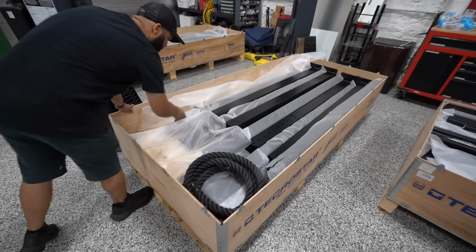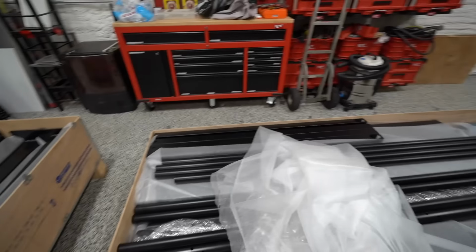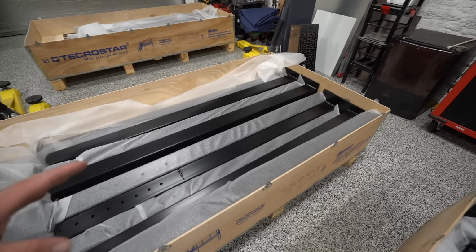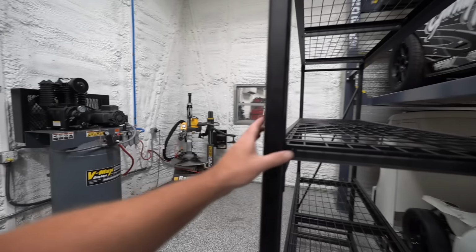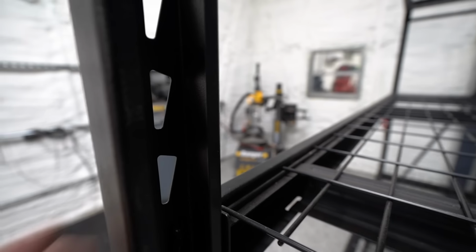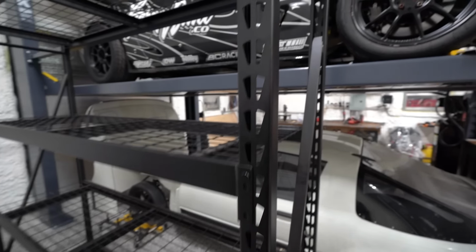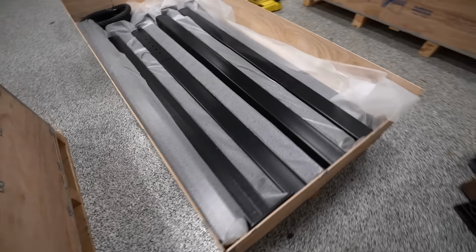All right, well, we got all of the crates opened up, and I gotta say, man, I wasn't nervous about this, but I'll be honest, here's what I expected. I expected kind of like this shelf. You know, this shelf's rated to 1,000 pounds per shelf or something like that. But, you know, it's pretty thin material. It's just kind of like pot metal. And, you know, that's kind of what I was afraid we were going to get. That is not what we got, man. This is better than I could have built it.